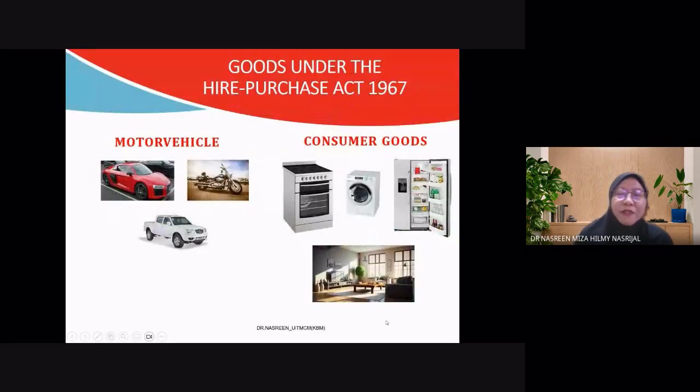Alright, so as I mentioned just now, there are two categories of goods under Hire Purchase Act: motor vehicle and also consumer goods. Motor vehicle ni biasalah kereta, alright, motor ke, alright, certain types of lorries and so on. Consumer goods basically apa-apa household goods. Kenapa kena tahu ni? Basically dalam the hire purchase agreement, hire purchase punya question for final exam, kadang-kadang dia sebutlah apa barang-barang yang dia beli. So you must know whether or not the goods are hire purchase under the Hire Purchase Act ke tidak.